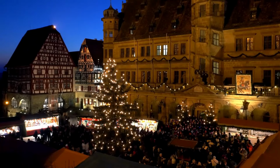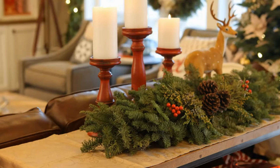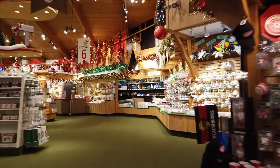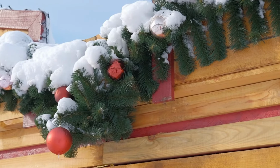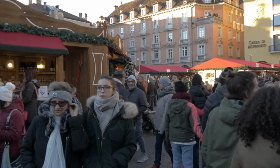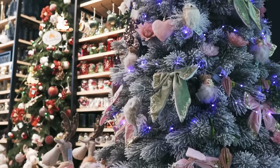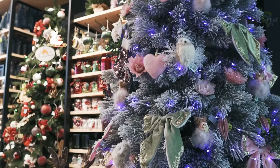Step inside and be greeted by a dazzling display of Christmas ornaments, decorations, and festive cheer. Whether you're a holiday enthusiast or simply appreciate beautiful craftsmanship, this shop is a must-visit. The history of the company dates back to the early 20th century, and the shop itself is a testament to the enduring spirit of Christmas.